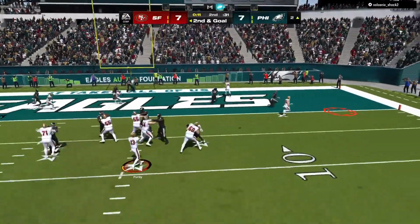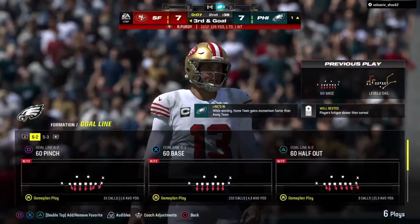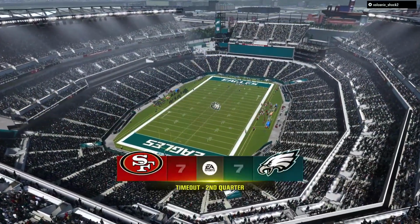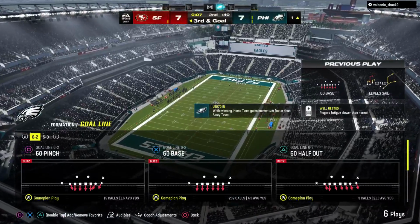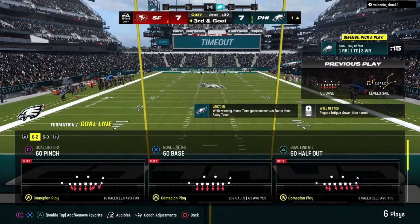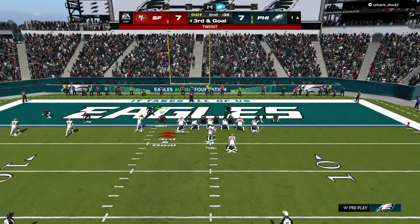Purdy now to throw. He's got it. Only able to pick up 2, and that leads us to 3rd and goal. Now a timeout taken. Perhaps a chance for one more quick play and then another timeout if they hurry. We'll see. What a stand this would be if they can get the stop here.